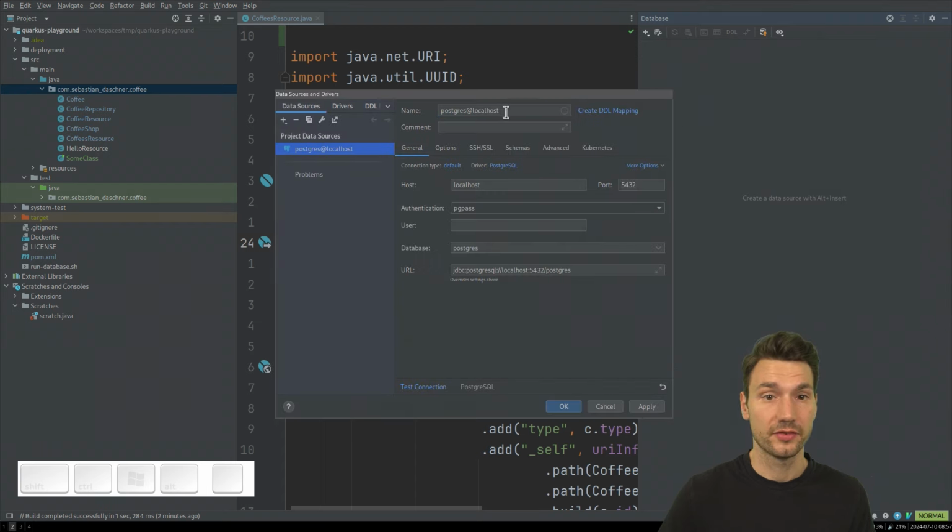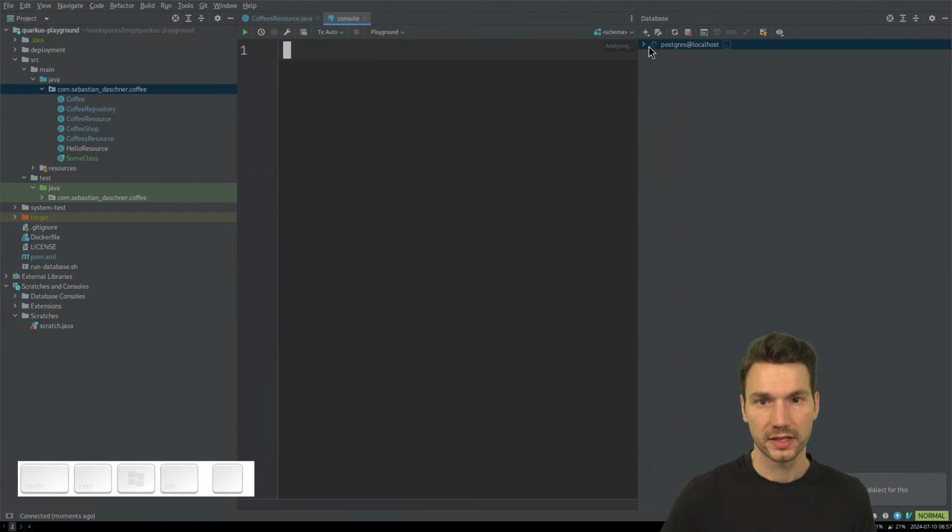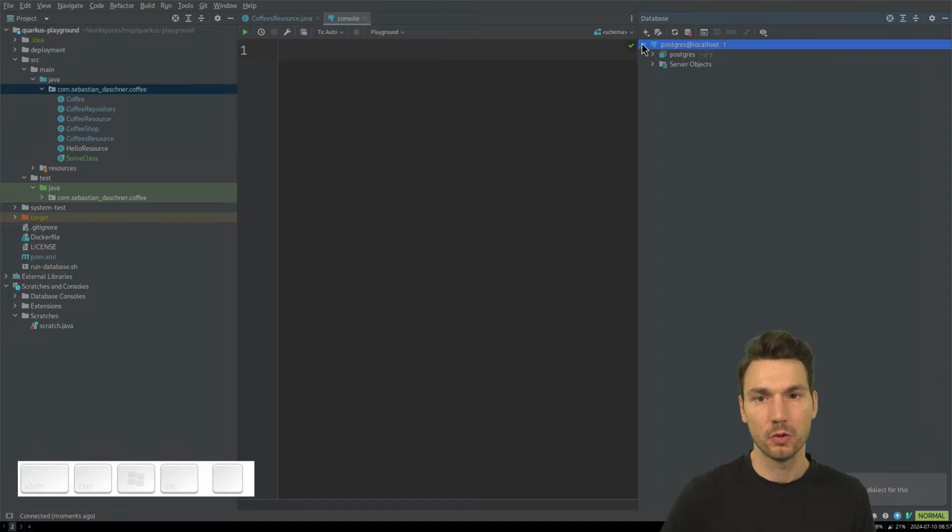I say I have a local database running as a Docker container, which I will show you in a second, which just uses this default Postgres password. I can add this here and it will open up a console for me, or I can open this myself. I can explore what is available here. Right now it's actually empty.